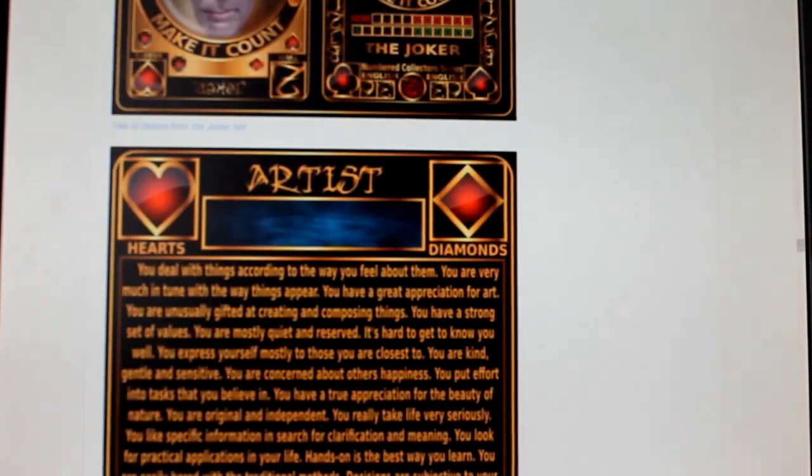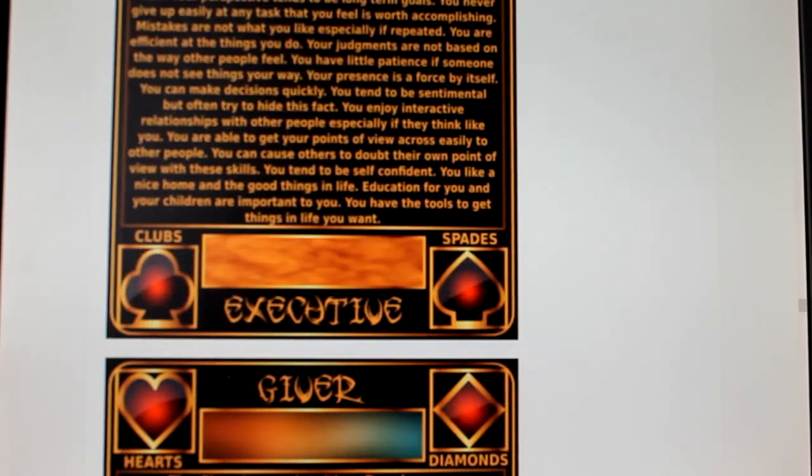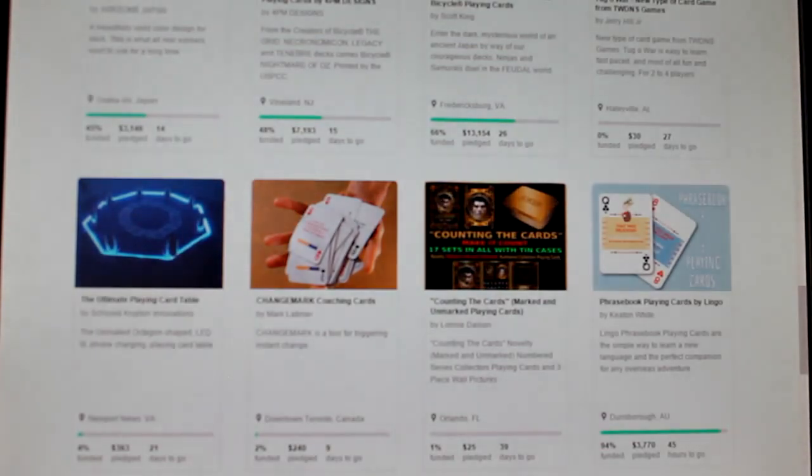Nobody is going to buy this. It looks like absolute crap. I apologize for my language. This is the biggest scam I ever saw on Kickstarter. I would not recommend checking it out.